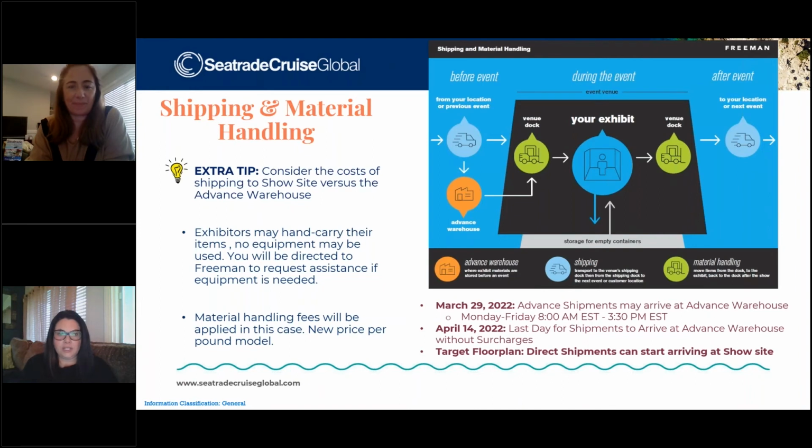So shipping and material handling, these items are related to Freeman. So what we'll want to make sure is that by March 29th, advanced shipments may begin to arrive at the Freeman warehouse. So note, March 29th is when you're able to start shipping your stuff to the advanced warehouse. However, April 14th is the last day for that freight to arrive at the warehouse without additional surcharges.